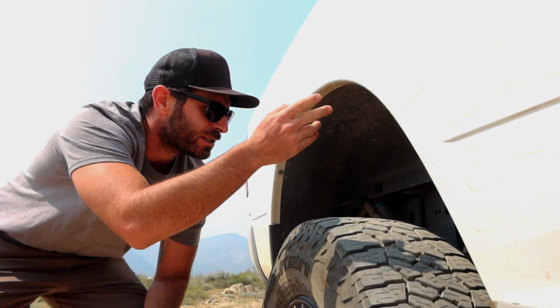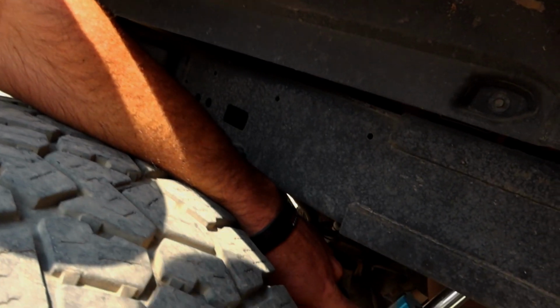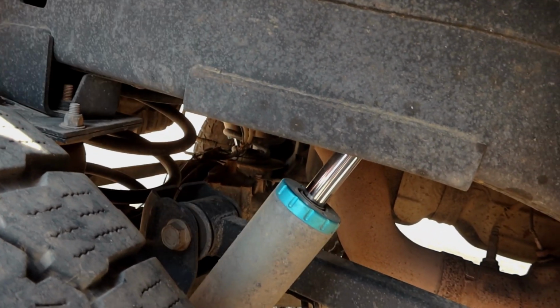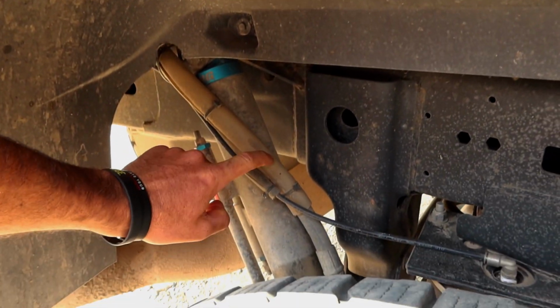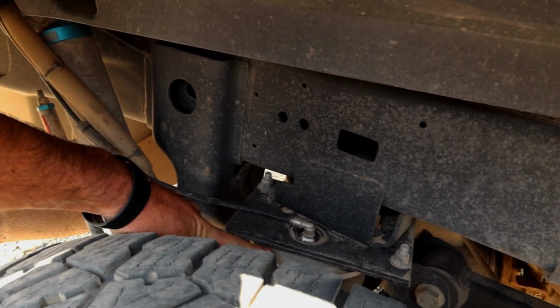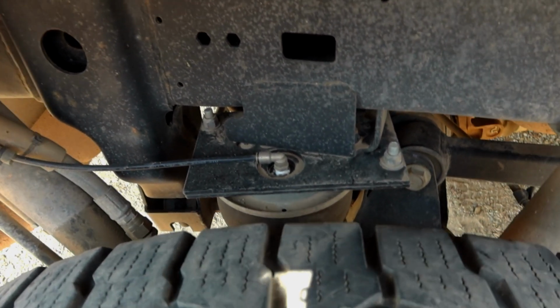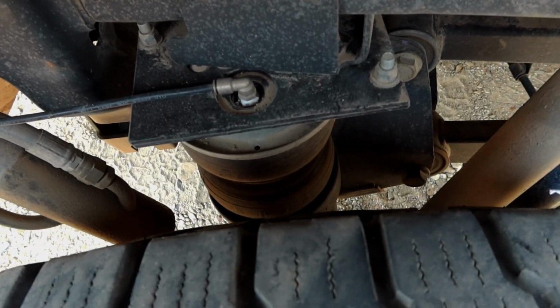Come in here, Melissa, we'll show them our big off-road King shocks. So this is a 2.5-inch King shock, and then we have another 2.5-inch King shock in the back. And then obviously we have our airbags. So you guys can tell this truck is set up very well for going off-road.